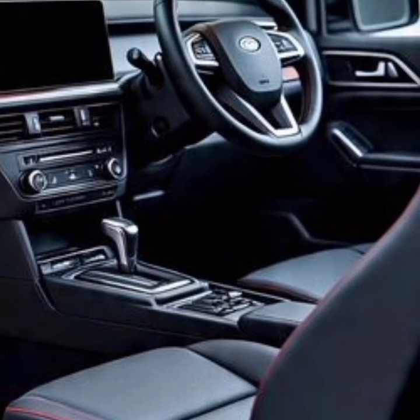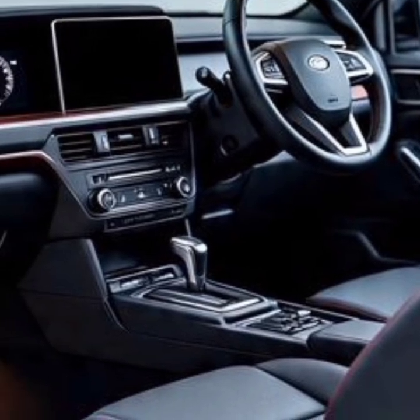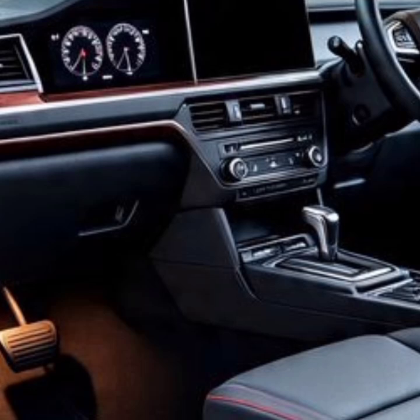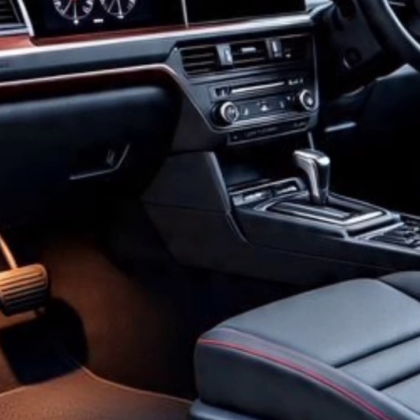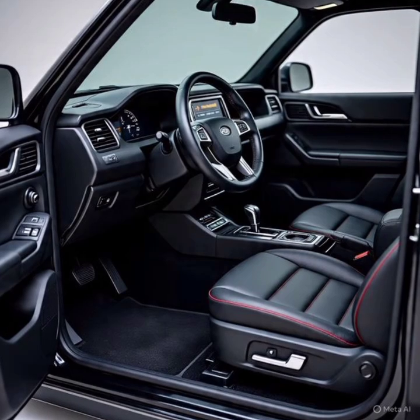The seats are ergonomically bolstered, the ride is tuned for daily drivability, and the cabin features dual-zone climate control with rear vents. Heated and ventilated seats with memory functions are available on higher trims, and the new HVAC system auto-adjusts cabin airflow based on sun position and outside temperature.